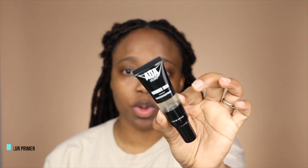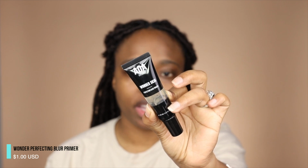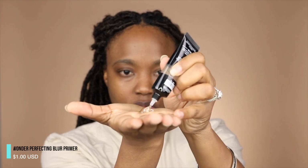So I'm just gonna be doing my everyday makeup routine, nothing too strenuous because we want to get through this, okay? We want to really get through it and like really review these products. So first up is the Wonder Skin Primer, the skin perfecting primer that blurs imperfections and boosts the radiance of foundation. A lot of words here.